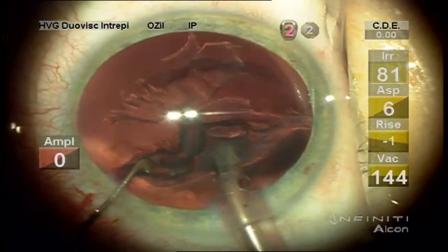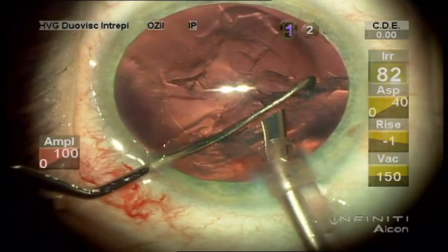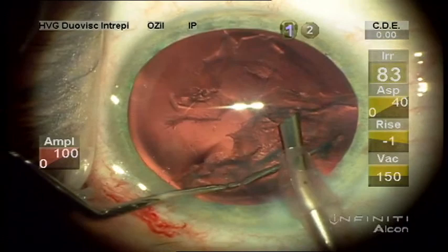So that posterior polar cataract has become dislodged. And it looks like the capsule is still intact. The worry for the surgeon is that the posterior polar cataract can sometimes compromise or weaken the posterior capsule. So that's why the care is taken to remove as much material as possible from around it before it's disturbed.